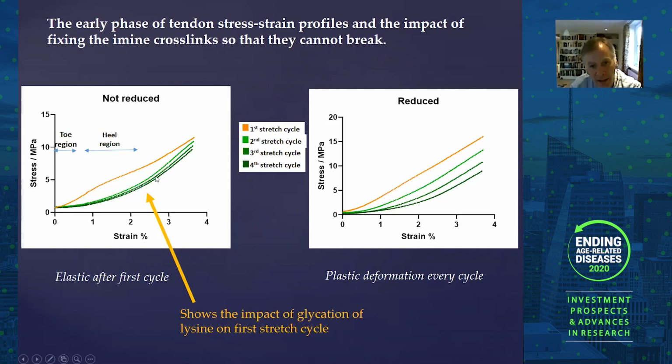So what we're saying, this shift here is a stiffening. So what we're saying here is the difference between this and this is saying that the first cycle is stiffer tendon than the second cycle. So that is some mechanistic evidence that the glycation of lysine, the addition of glucose to a lysine residue, actually causes a stiffening of the tendon.